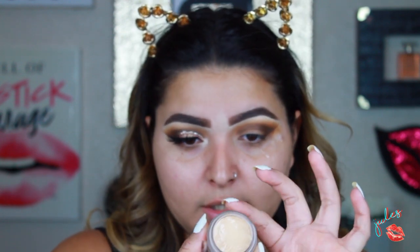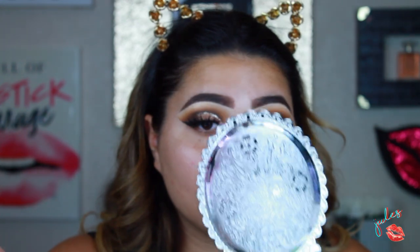Alright, so now we're going to go in with my Anastasia concealer in the shade 1.0. And I like this concealer because it's very, very thick. It's nice and thick. And we're just going to use that to cut my crease. This concealer is super creamy and it's the perfect concealer for cutting the crease, I feel like. So we're just going to do that.